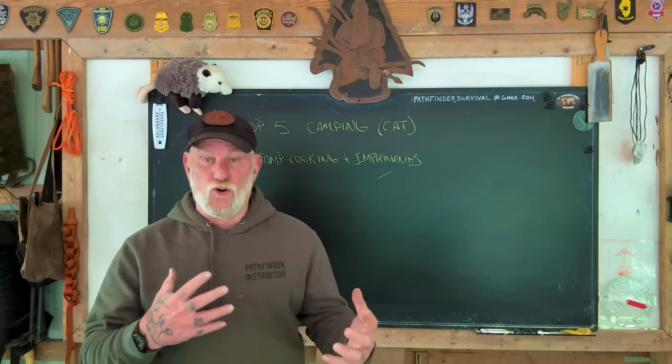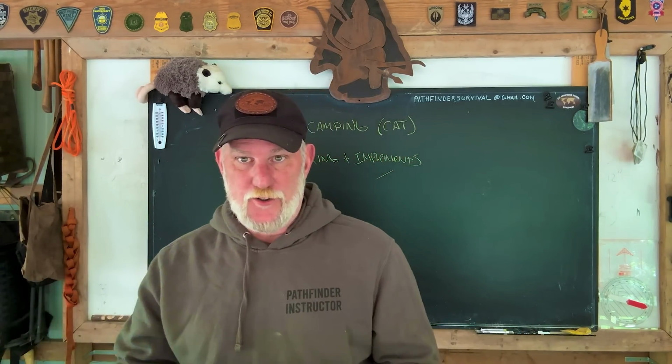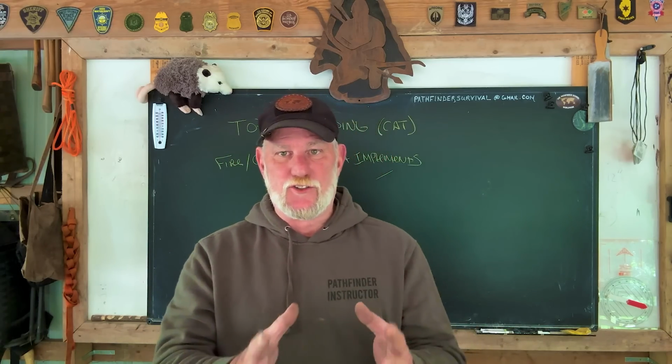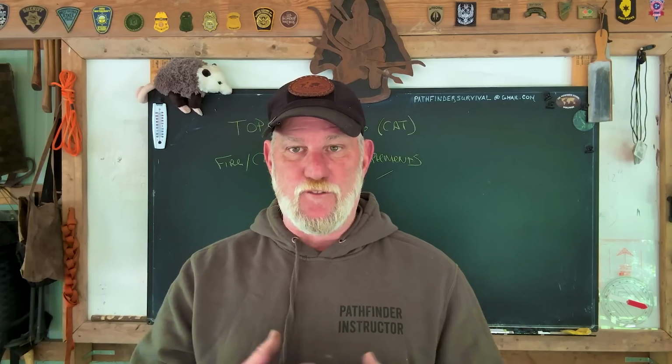Now, as far as peripheral things that you need to carry to cook with, aside from containers, right? So we're talking about cooking utensils in general. 99% of stuff that you want to do, you can get done with a fork and a knife.